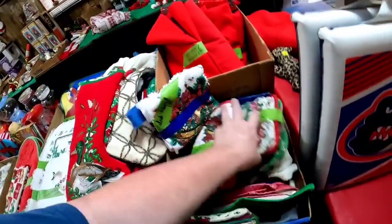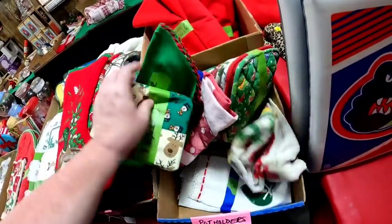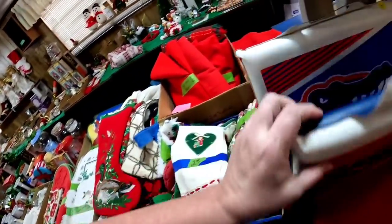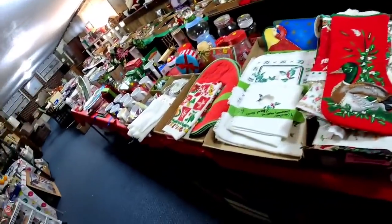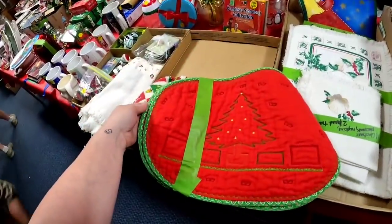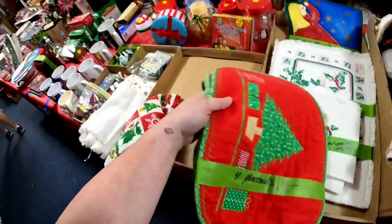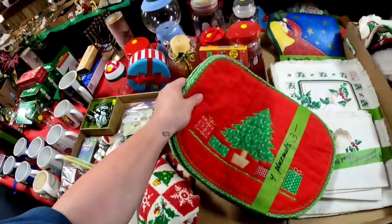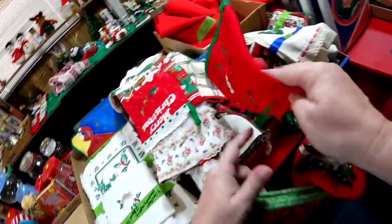All right. Now we are looking on the table. They have some vintage linens here. These are some really cute little applique towels, but I did decide to leave those there. And the placemats, I did decide to get, though. These are really cute Christmas ones. And if you guys don't know, Christmas sells year-round. Somebody told me recently that the oval vintage placemats are kind of coming back into style. So I picked those up.